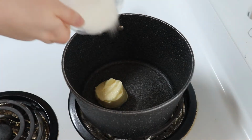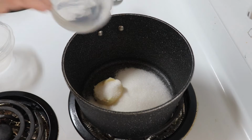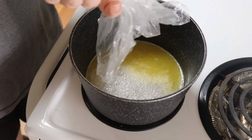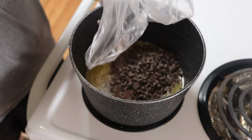Start by melting together some margarine, sugar, and water over medium heat. Once it comes to a gentle boil, remove it from the heat and stir in half of the bittersweet chocolate until it's melted and smooth.